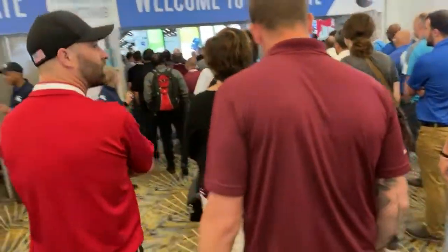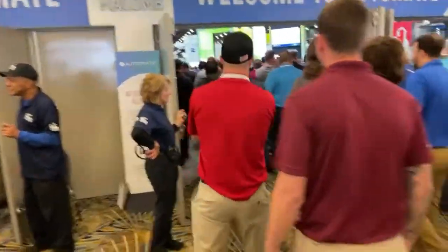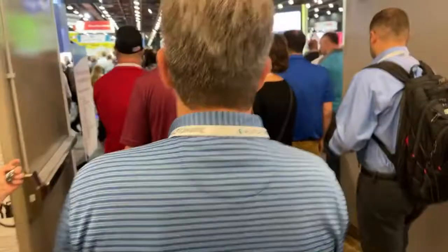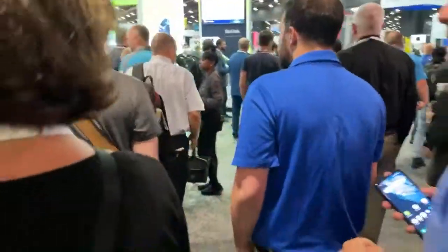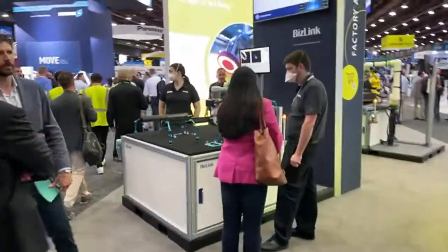So surprised how packed this is. Huge conference here, automation conference, largest automation conference in North America. Travels around this year in Detroit. Not sure how large. I'm surprised. I didn't realize it was going to be this packed, but great. So I'm here.